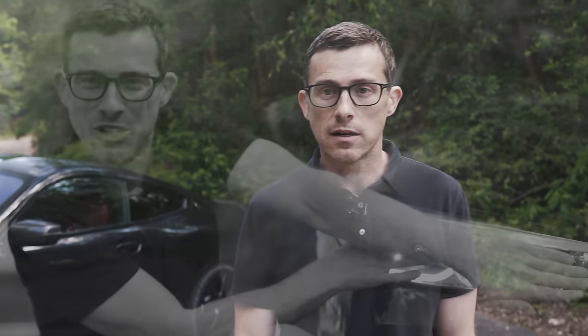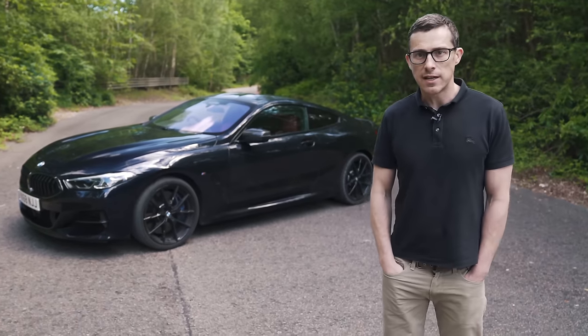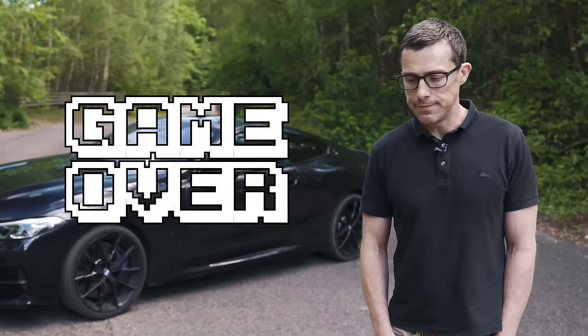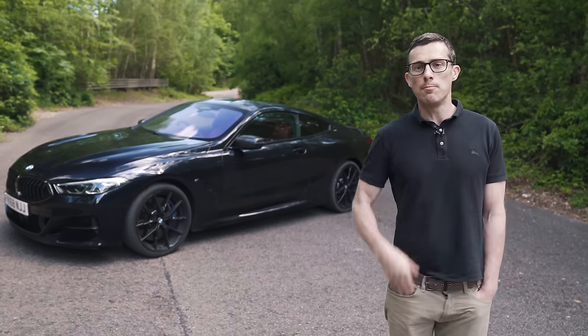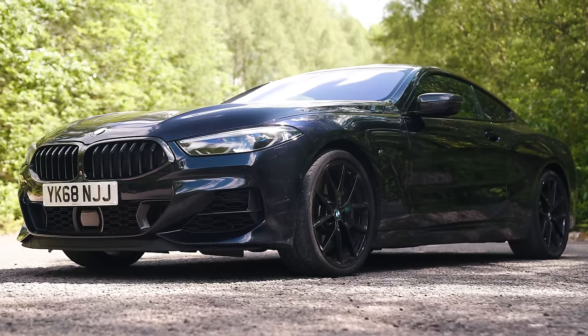Really love this 8 Series. It's awesome. It's quite magical. It's the end of my long-term loan with this car, and they're going to be collecting it in a few days, so it's game over. Now, I'm going to be replacing it with another car, and more on that later, but in this video, I'm going to tell you what I really liked about this BMW M850i.